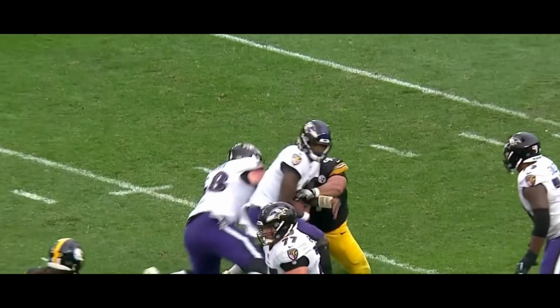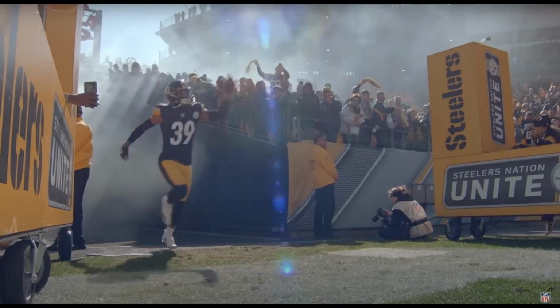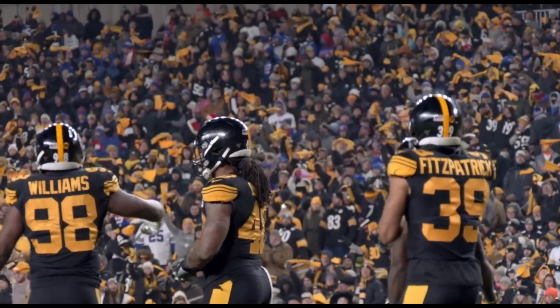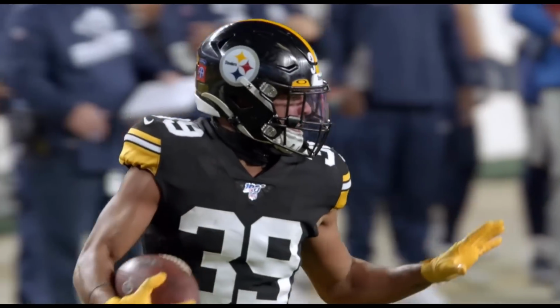What are the keys to winning this game for the New York Giants? Well, if the Giants want to win in Week 1, they have to slow down Pittsburgh's defensive stars. The first one is Minkah Fitzpatrick. Minkah Fitzpatrick is a rangy, ball-hawking safety who has a knack for getting his hands on the football.